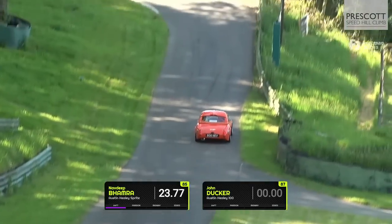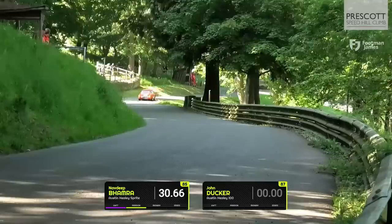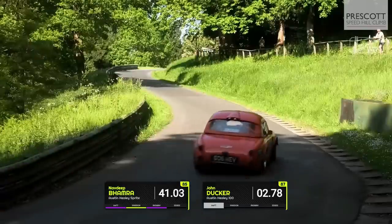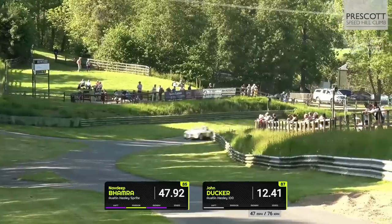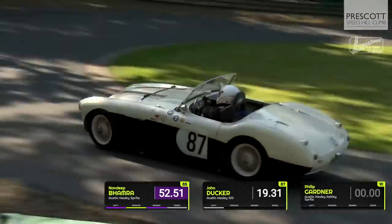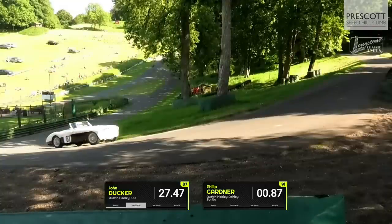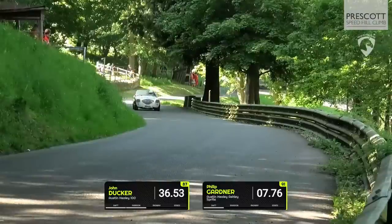So, Nav Bamra in the Austin Healey Sprite comes into Varden. He looks to be pressing on. Another big Healey is the car of John Ducker, car number 87, who's coming up towards Ettore's now. Nav Bamra in the Sprite does a 52.51. Has John Ducker around Varden and heads on up the hill at Healey 100.